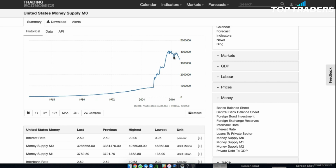So as you guys can see, we're now trying to shrink the money supply by doing what Yellen set up right before she left office and Powell came in.